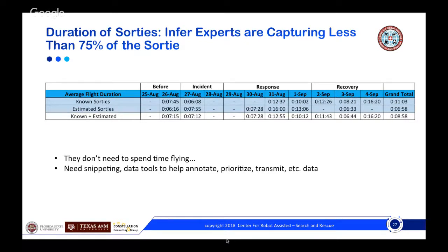Another thing with the duration of the sorties, if you start looking at the data, you can infer that the experts are capturing less than 70% of the actual sortie time. So if you look at the known sorties and the estimated times there, the times that they are capturing the data products are much shorter than the actual flight time. And that makes sense, right? You don't need to know why I'm taking off and landing. I just need it when you get over something interesting.